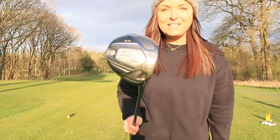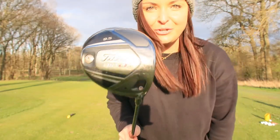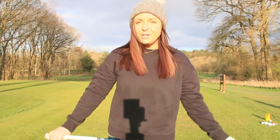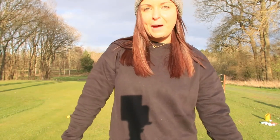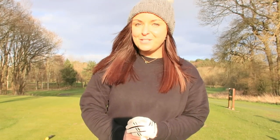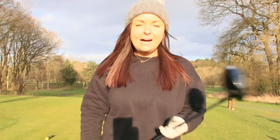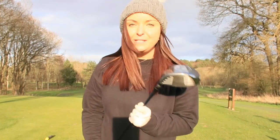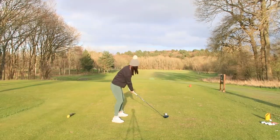Next up we have the Titleist 910 D2. This one is from around 2010, and I actually couldn't think of an iconic driver myself from that period. I put a question out on my Instagram and asked for recommendations, and this one came back. Supposedly Adam Scott still has this in his bag, so it must be a good driver if he's still using it to this day.